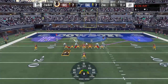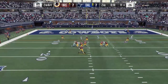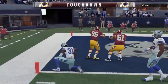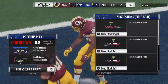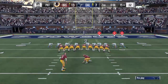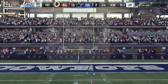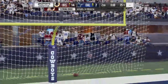Cousins again. This will be caught at about the 6, and he is into the end zone for a Washington touchdown. Jordan Reed in the final seconds of the first half, and the Redskins have taken the lead. And he's got it. It's now a 14-7 ball game.